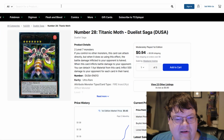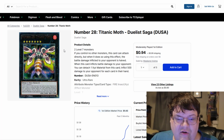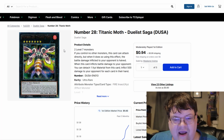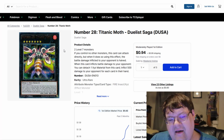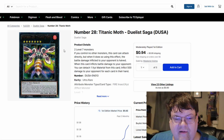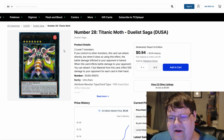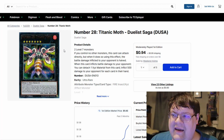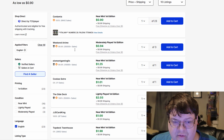So, next up was the Titanic Moth. If you control no other monsters, this card can attack directly, but when it does so using this effect, battle damage becomes half, so you can get 1,200 damage on your opponent. When this card inflicts damage to your opponent, you detach a material from this card, inflict 500 damage to your opponent for each card in their hand. I know that this has been going up. I traditionally don't think that this card is super good. I understand you have room for it.